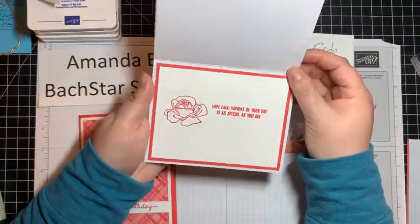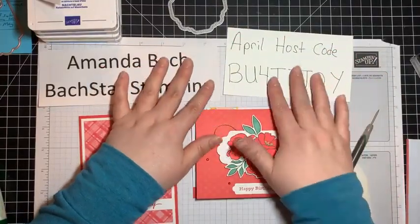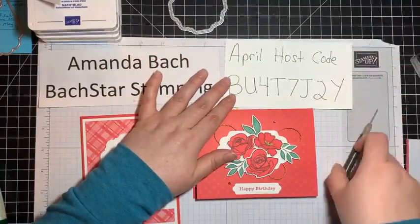All right, so those are my cards for tonight, using some new products that you can get in the upcoming annual catalog. So thank you.